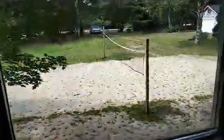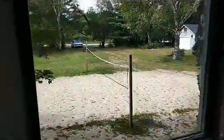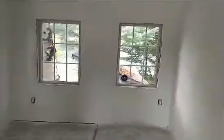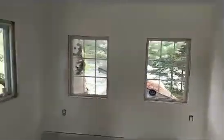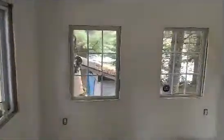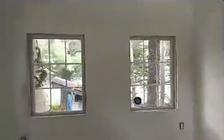So I am in one of the two bunkies. This overlooks the volleyball court, as well as one of the other cottages. This is all freshly drywalled, flat ceiling. And then there's two windows that face right onto the waterfront, but even out this window you can see. So all three windows for your guests see the water, which is really awesome. It's all Decora switches and so forth.